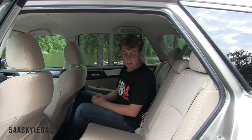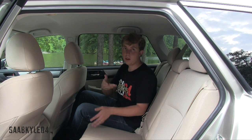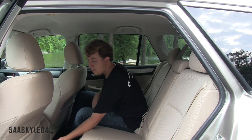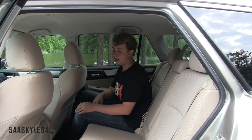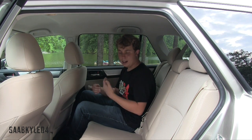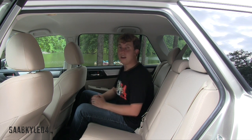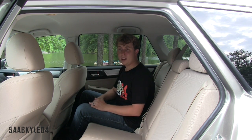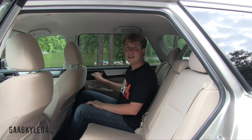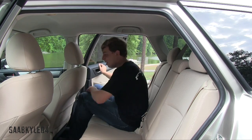You can sit three people back here. There's an adjustable third headrest, which is nice. You can lower it and raise it for better visibility. Drivetrain hump is a little high, but not too high. I don't think it'll cause any hindrance as far as leg space because the seat is pretty wide. So I can imagine you would be able to sit three people my size back here just fine. But yeah, that's pretty much it. Good build quality, a lot of soft touch materials, very comfortable and very roomy. Not too bad. So let's go and check out the rest of the vehicle.